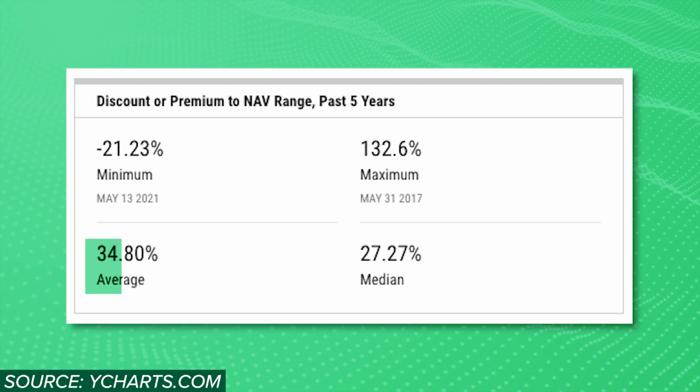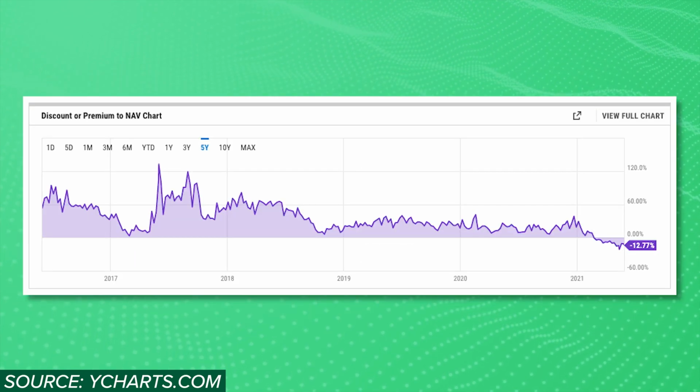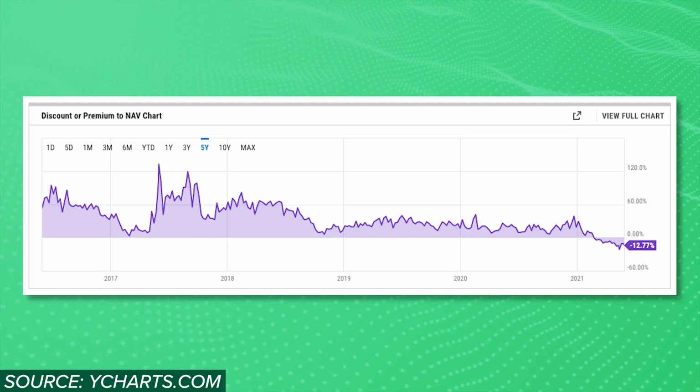The reason that this is a big problem is that the fund nearly always trades at a premium. According to YCharts, the average premium of GBTC is more than 30%, although there's many timeframes where it's traded at even higher premiums. So historically, GBTC is an incredibly expensive way to buy Bitcoin because you're paying more to own it with GBTC than what it actually costs to buy it outside of traditional markets. If this premium ever diminishes or even goes negative like it has lately, the value of your investment could drop substantially, even if Bitcoin's price manages to stay the same.